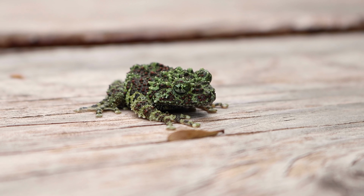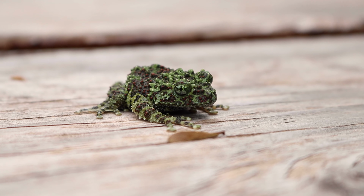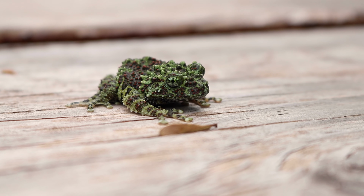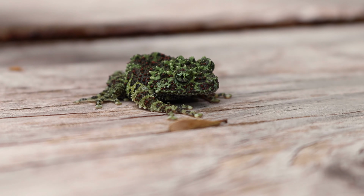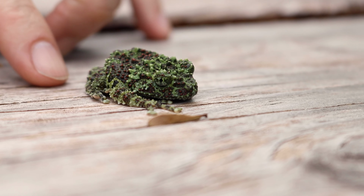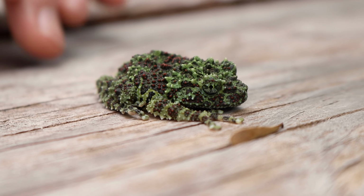Alright guys, if you're looking for a really cool frog this week, I've got something killer for you. Check out these guys. These are Vietnamese Mossy frogs. They come out of Vietnam, parts of China, Laos, okay? These guys are all captive bred, and as you can see, they're already about 2 inches or so, so these are well started guys, feeding on like half-grown crickets.